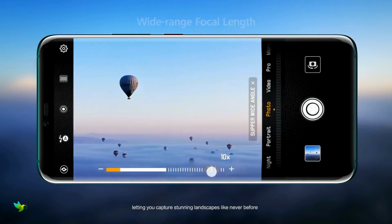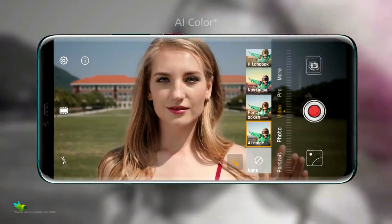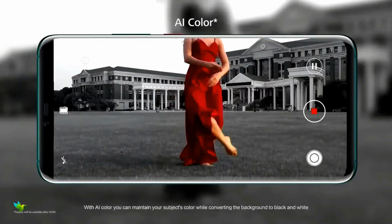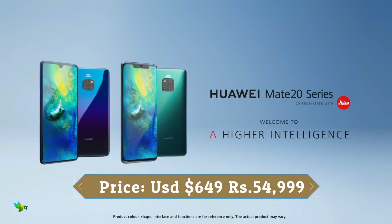This phone comes with 3 cameras on the rear, adding the excellent 40MP wide angle and 8MP telephoto lenses from the P20 Pro, but the third sensor is new. It's an ultra-wide 16MP snapper, allowing you to capture even more of your surroundings in each shot. The Mate 20 Pro is a full-featured phone for a full-featured price.